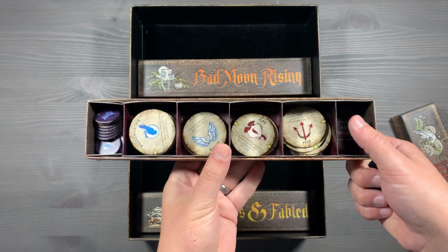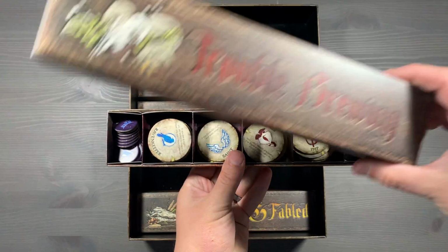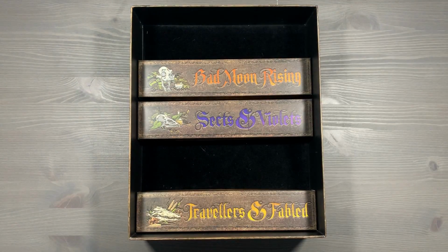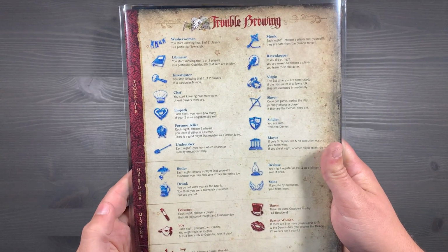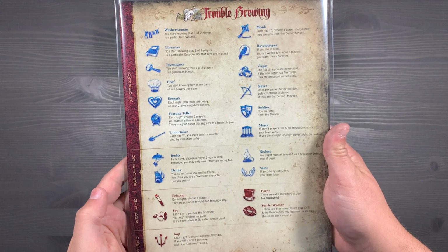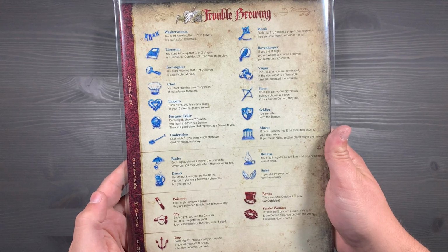And you'll have those for the different roles. Now, this is specifically for Trouble Brewing, so it's going to have all of the roles for Trouble Brewing. And you can find all the roles on the player sheet for Trouble Brewing here. If you'd like to, you can go ahead and pause the video so you can see all the roles for Trouble Brewing and then put them into their indicated spaces into their cardboard container.